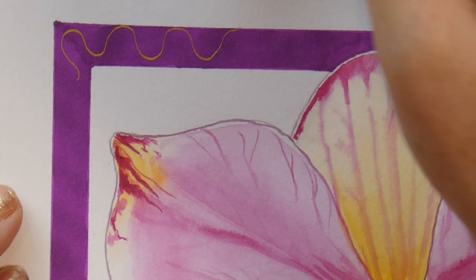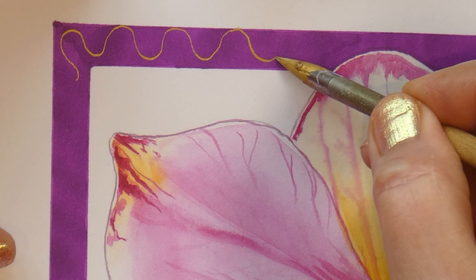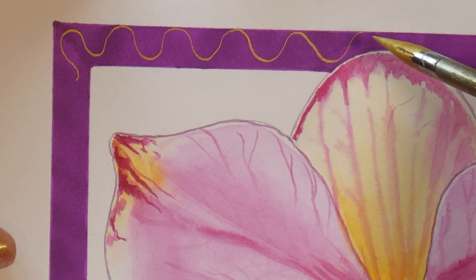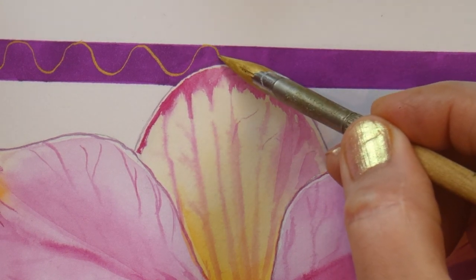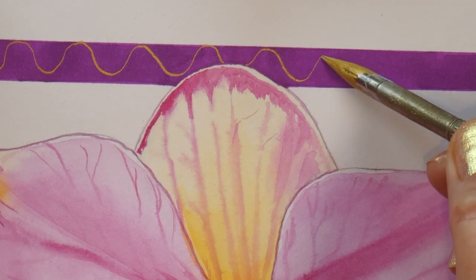And I want to see how far I can go with this, so I'm not going to overdo it. And if you press a little hard, you get a wider line. Good idea to stop when you get to the top of the line. I'm just going to come down one side of this so that you can see what I'm doing.